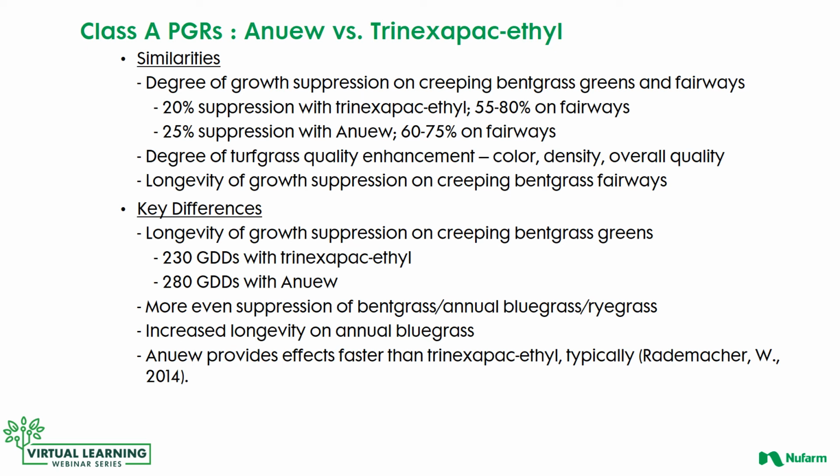More even suppression of bentgrass, Annual bluegrass, ryegrass, anytime these species are in a mixed stand. If you have a PGR like Trinexapac-ethyl that doesn't affect Annual bluegrass in the same way that it does bentgrass, it's not only going to become a quality issue perhaps, or you're going to be mowing more of those Annual bluegrass portions, but still maybe less of the bentgrass. But over time, it could be a benefit to that Annual bluegrass, which could become a bigger and bigger part of that stand.